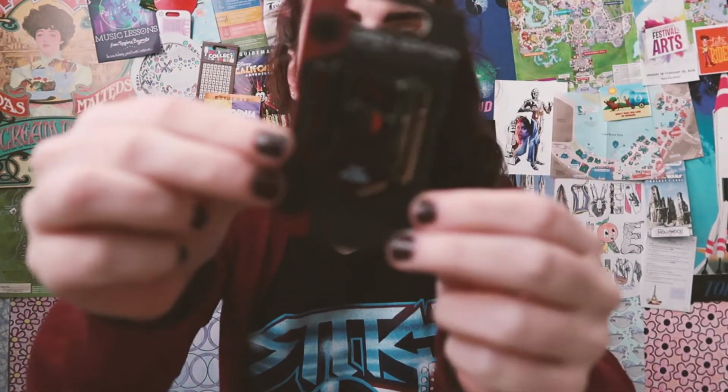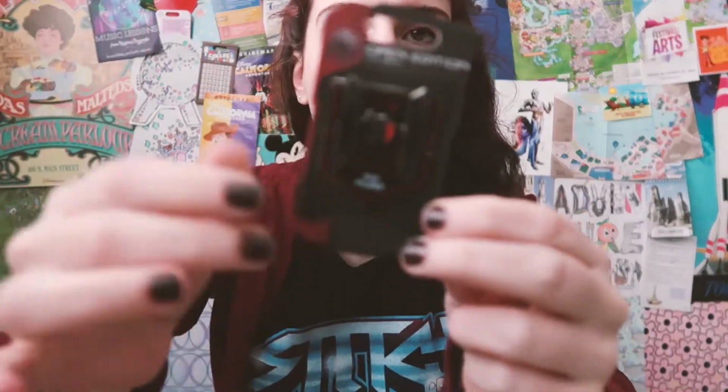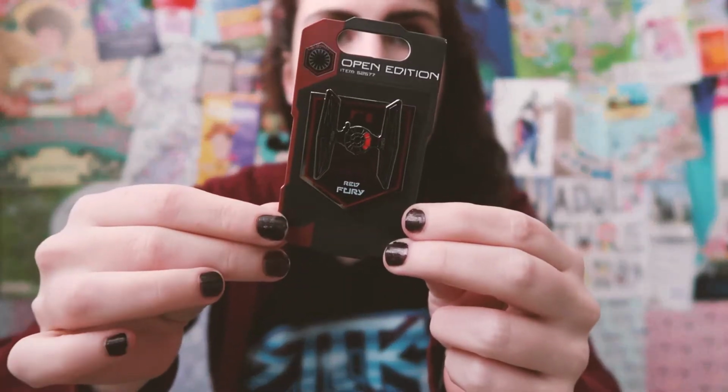So the first one is going to be this Star Wars TIE Fighter pin. I got this at the outlet, the Character Warehouse on International Drive. I don't remember how much I paid for it, and it doesn't have a red tag on it, but this is an open edition. It has a different backer card, so it came from Galaxy's Edge. If you didn't know, I lean towards the dark side. Kylo Ren is my favorite, so I have a tendency to get dark side pins.